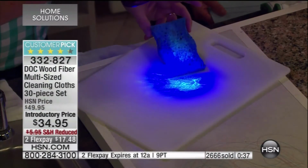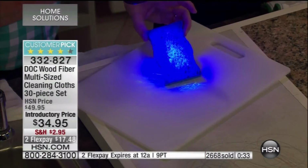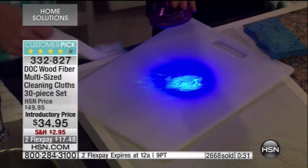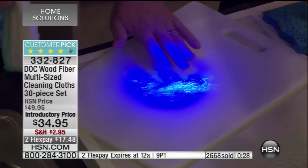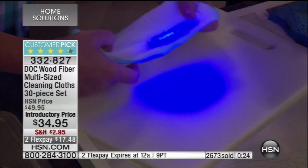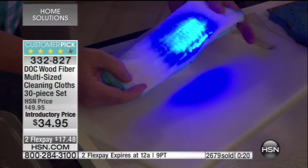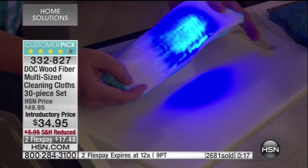We want to do this one more time. I wanted to show you, there's that sponge with all the bacteria in there. Don't use that to clean your home. Take a look. We've got the cutting board with the bacteria on it. All you do is wipe it clean. Look at that. It's gone. Guess where it went? Right into the dock cloth. And then you rinse it off. You rinse that off. We use it over and over and over again.